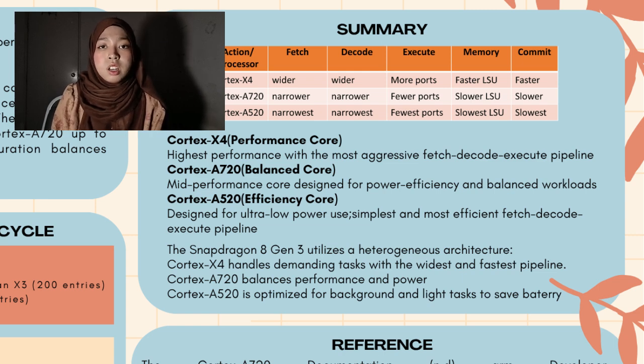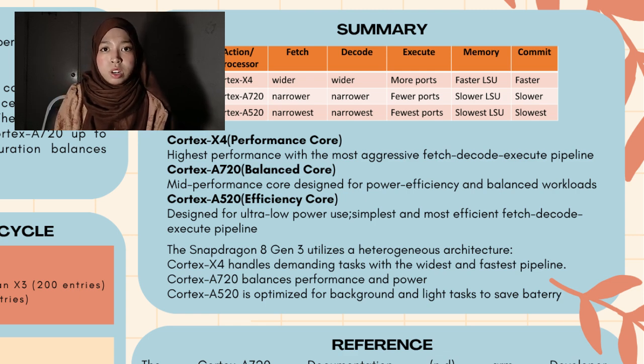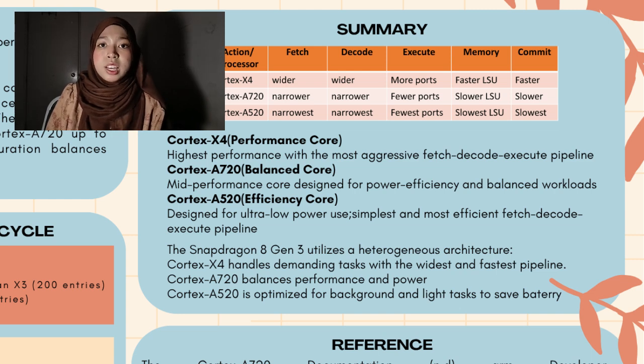but the scale differs. The prime core does it the fastest and widest. The performance cores balance speed and efficiency. The efficiency cores do it slowly but with minimal energy. This core diversity allows Snapdragon 8 Gen 3 to switch between them depending on what you are doing, whether it's gaming, browsing, or just checking messages.